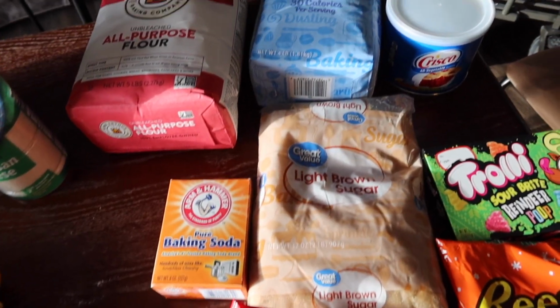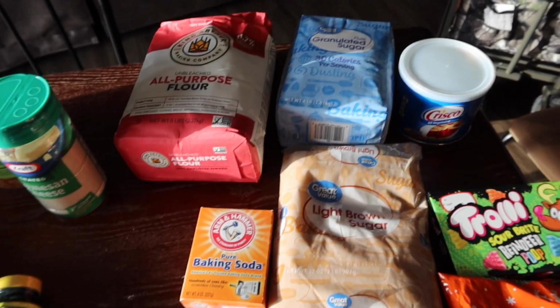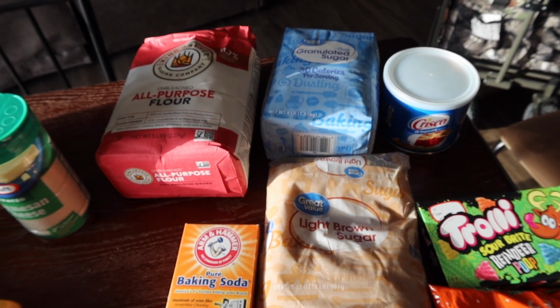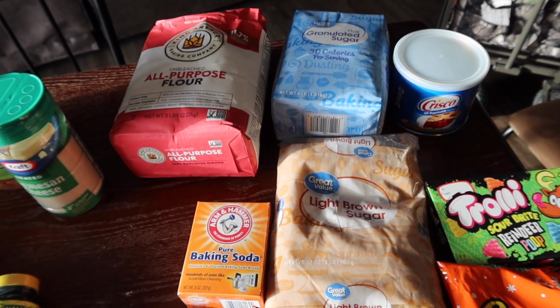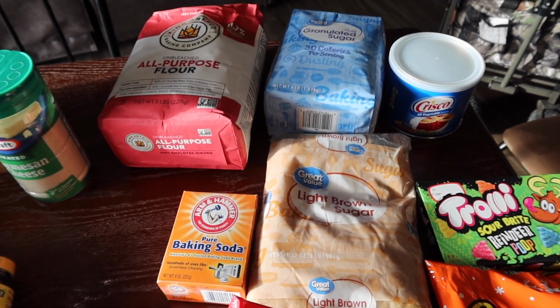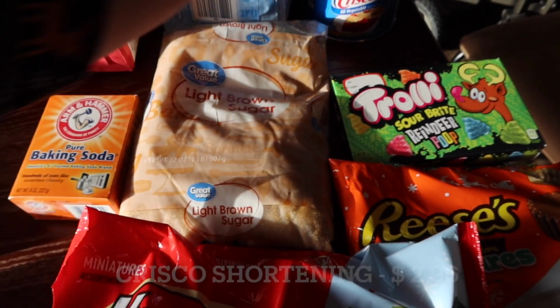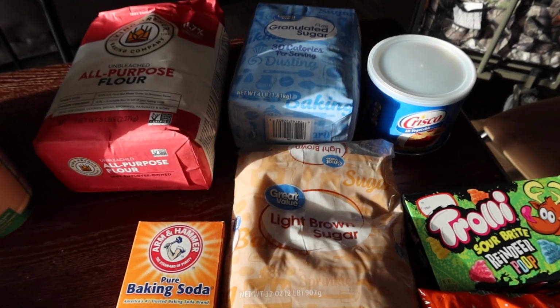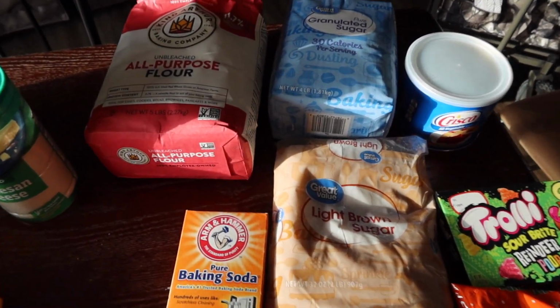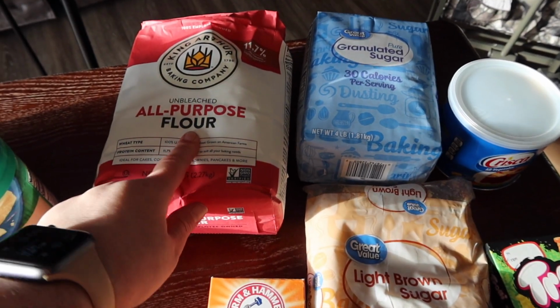And then my baking stuff. I was running low on a lot of stuff. I used up all of my Crisco yesterday because I made, what are they called? Snickerdoodles. And Snickerdoodles call for the Crisco in them. Or shortening, I think is what it says, but that's what this is. It's vegetable shortening. So I finished that off because I doubled my recipe for my Snickerdoodles to take them into work for coworkers to show them appreciation for all that they do for us and the kids that we work with. So I got that, and then I also needed some more flour.